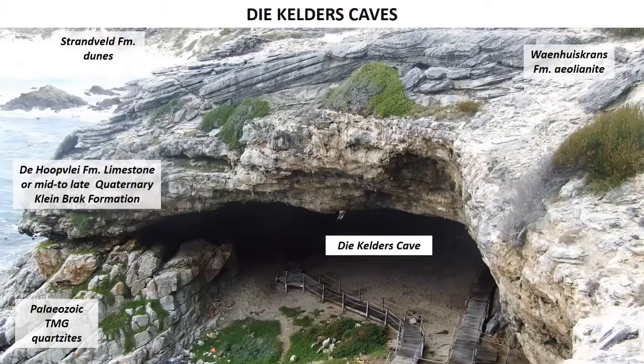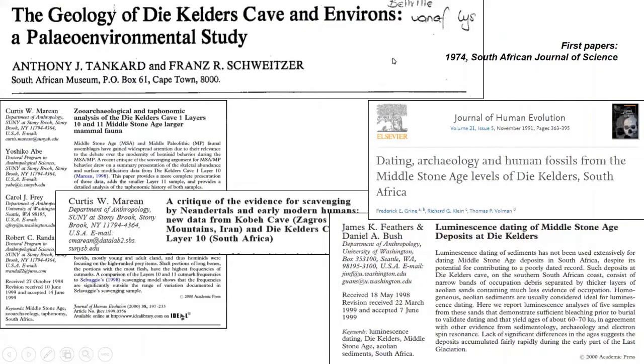These are overlain by the Varnes-Krantz Formation, Aeolianites, which also extend all the way along the beach, and then are capped by the Strandveld Formation, unconsolidated sediments. The caves have been excavated for several decades, and some of the seminal papers were written by Anthony Tankard and Franz Schweitzer, looking at the geology and the paleo-environmental context of these caves.